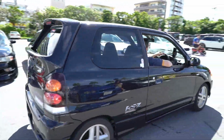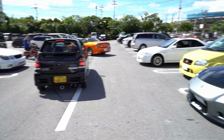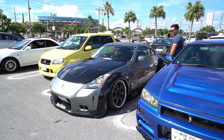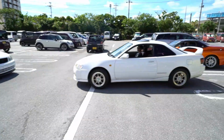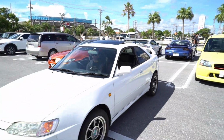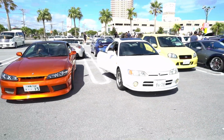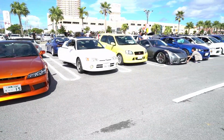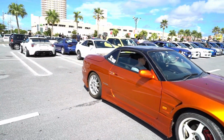What's up, man? Oh man, that's so cool. Oh, he's on bags. That makes a lot more sense now. I was wondering why it's always so low. Wow, here's that 11. Pretty cool. You don't see many of these. God, that color. I just can't get over that color. Wow.